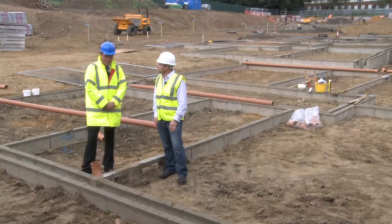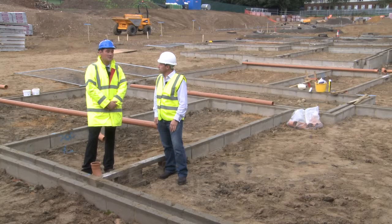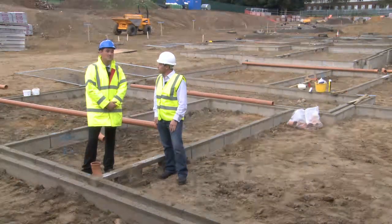So Stuart, what is the project we're looking at today and what does it involve? Right, today, Tony, we're looking at a construction project of a block of flats, and we're looking at the foul drainage water system. Obviously there's two systems in any construction project, one for clean water, one for foul water. But today we're in particular going to look at the foul water.